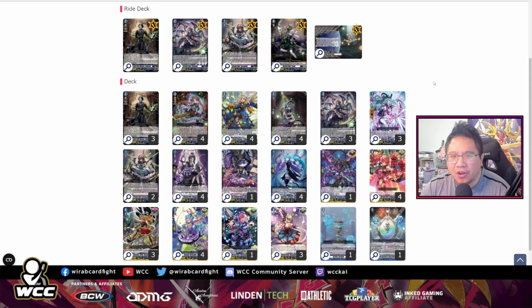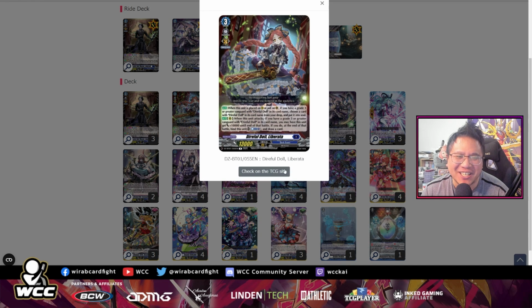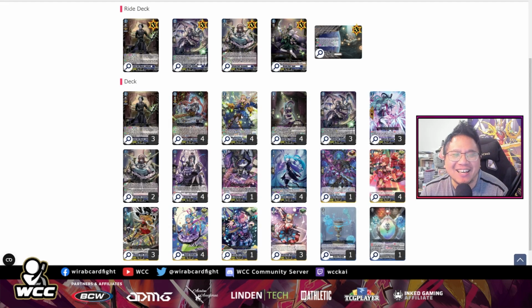Next we have Direful Dolls. Direful Dolls has actually undergone one big change ever since it was released, and I think this has been the list. When people were first building this deck, we went, man, we need soul in this deck. Let's put in things that soul charge, for example. And then you realize we don't need that, because if we just don't draw Pelagia, or to a lesser extent Liberata, our deck sucks. So yeah, take it all out.